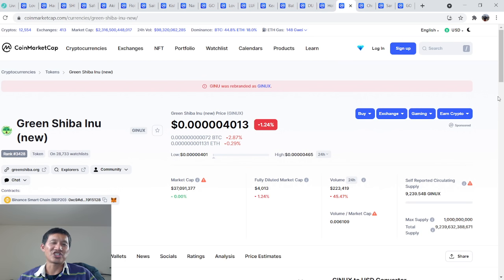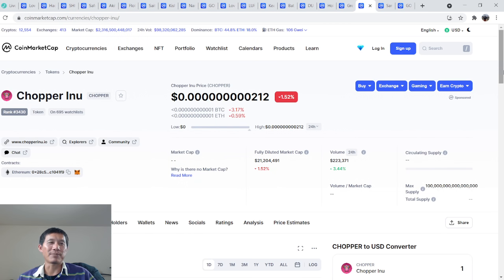This is Green Shiba Inu. I don't really know. This is also a BSC token and also not much volume, so same as the other tokens. And then you have Chopper Inu. Chopper is the medical doctor in One Piece. So once again, it could depend on when and how Luffy defeats Kaido in Wano. Some whale could just say, you know what, he defeated Kaido, so all these One Piece Inu things are going to go up.